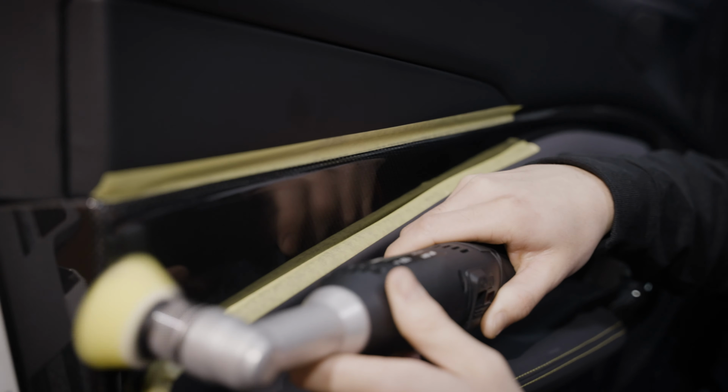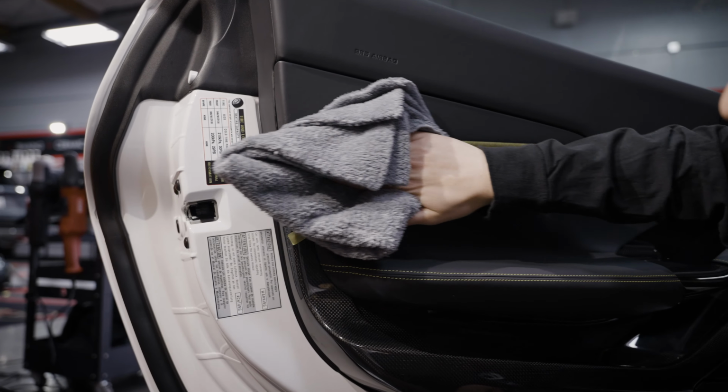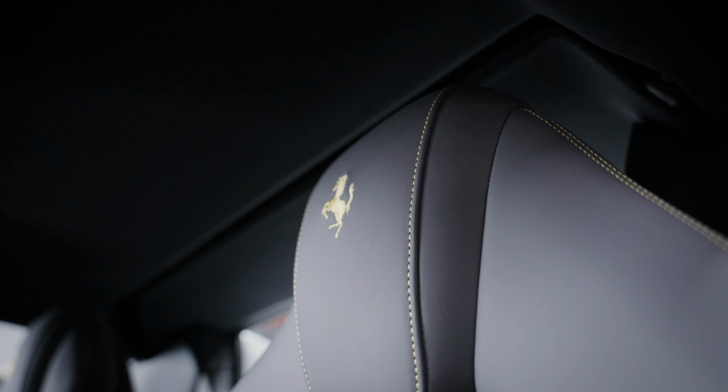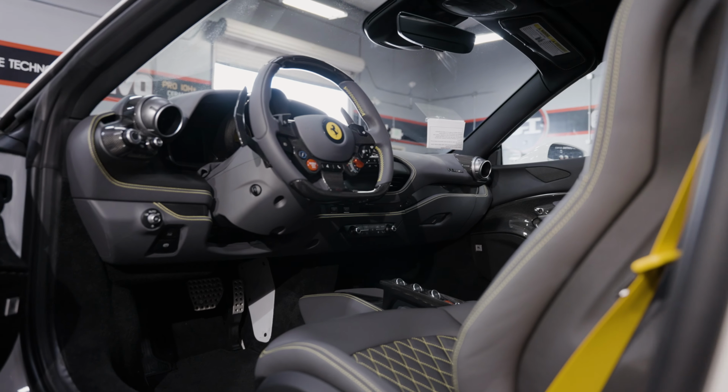And on the interior, we used one of our new micro polishers with a 1-inch pad to polish all the carbon fiber on the interior, along with protecting it with our Evo leather and vinyl guard for the expensive Alcantara suede and textile carpets.